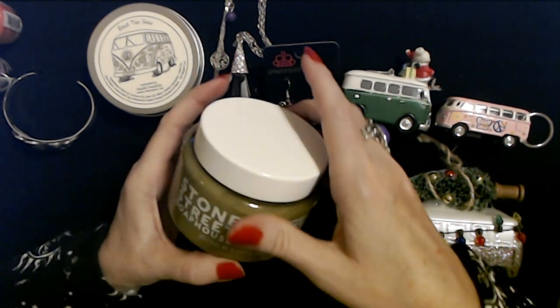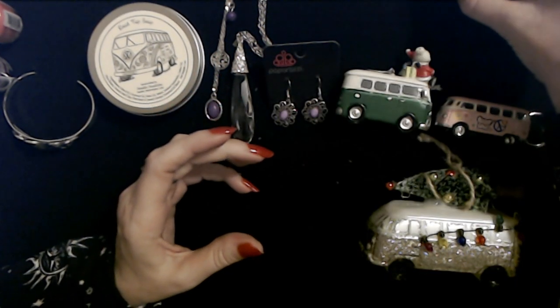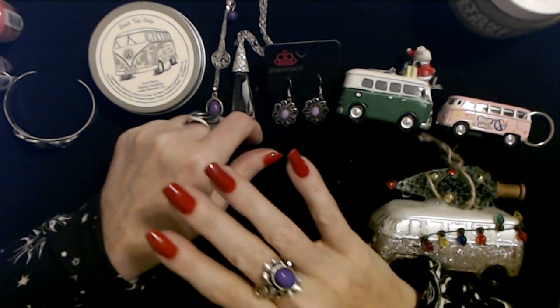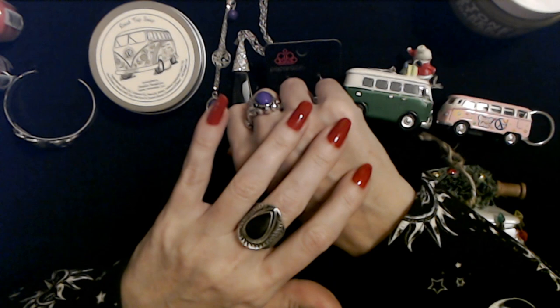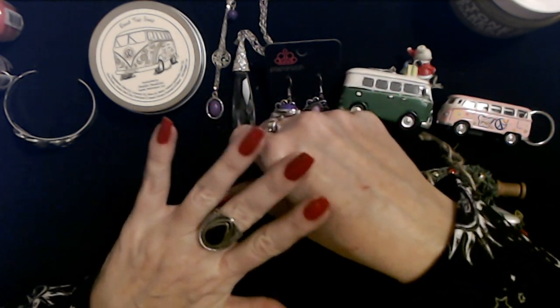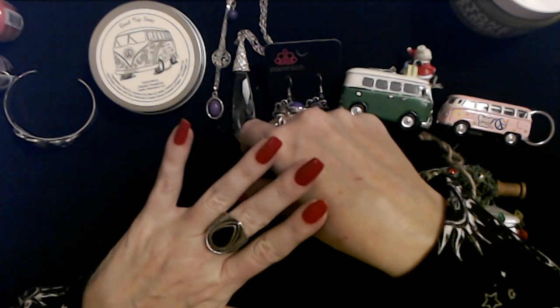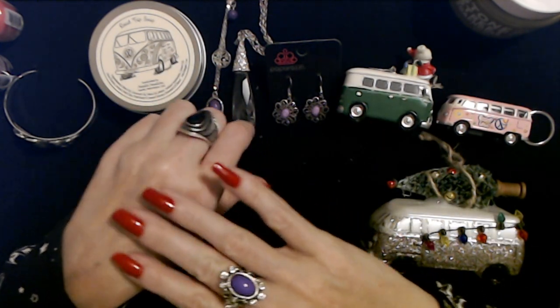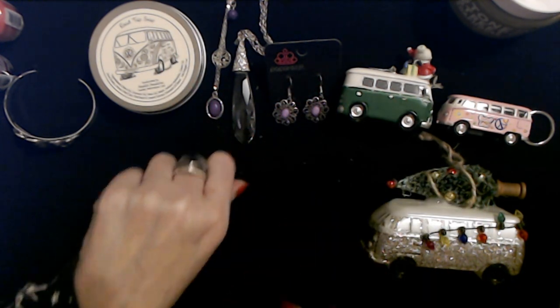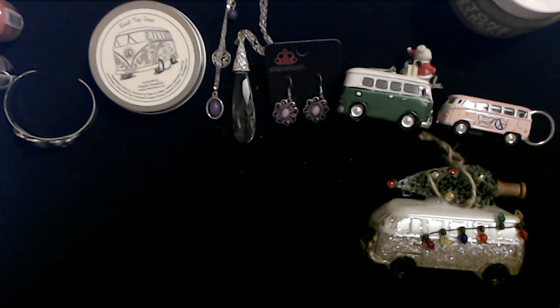Yeah, I'm gonna put this on my nightstand. Because every night before I go to bed, I use hand magic from Chamonix on my hands before bed, and I let it soak in overnight. But I will use this one for now. This is some nice lotion. I like that. And we got some other goodies in here too.